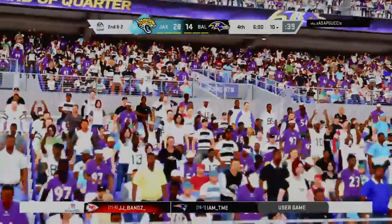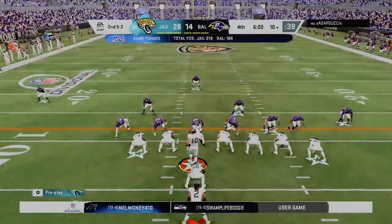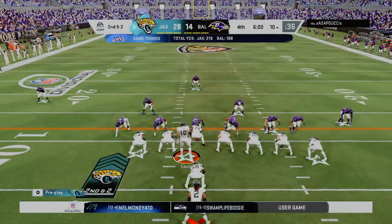That's the end of the 3rd quarter of play. With the score, Jaguars 28, Ravens 14.